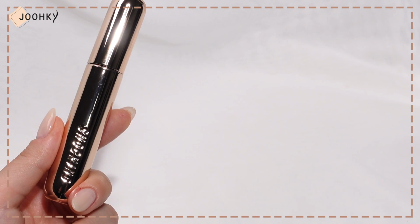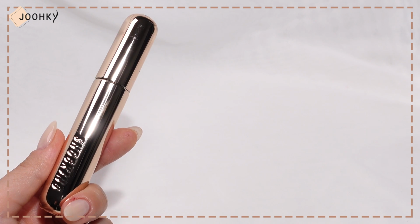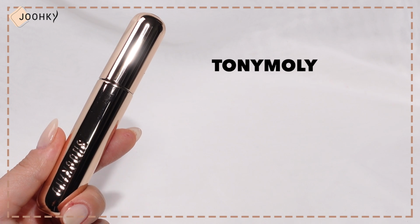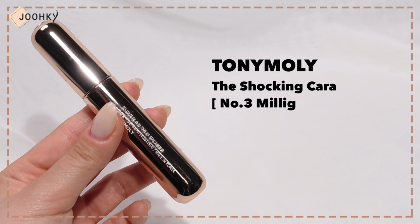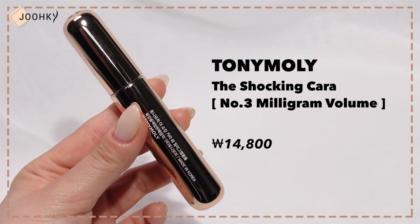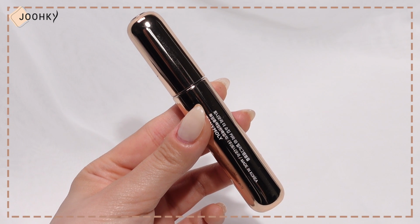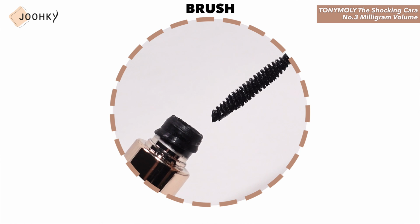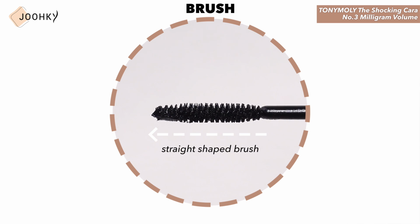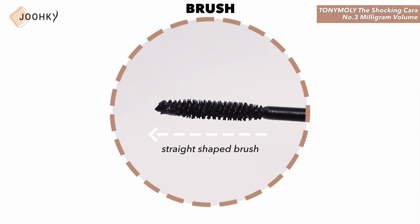The first product we'll take a look at is TONYMOLY the Shocking Cara No. 3 Milligram Volume. When I first got this mascara, I was extremely interested in it as it has been heavily advertised in Korea. Although it's a volumizing mascara, I like using it as it also does a great job lengthening my lashes. Among the 5 products I brought, this is the only one that has a straight shaped brush, but since it's not thick, there was no discomfort when applying it.